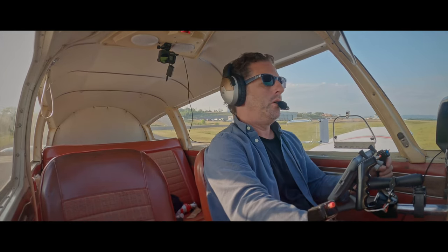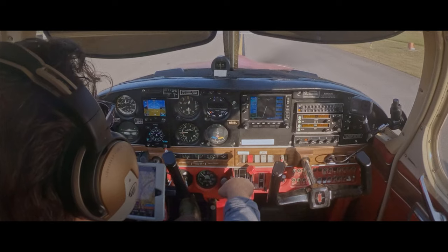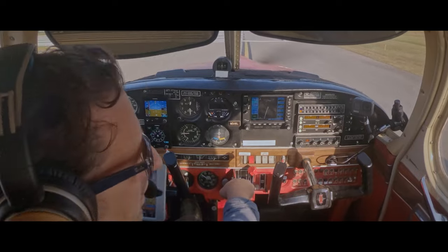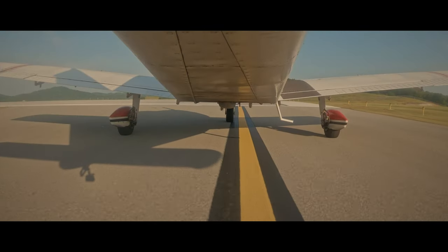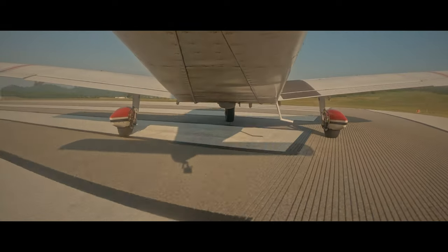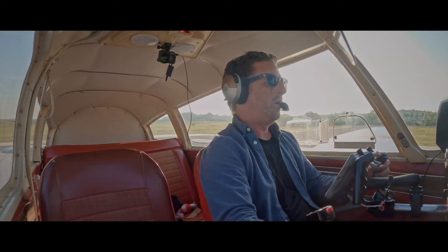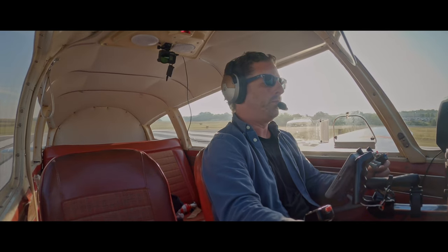Final is clear. Field traffic is a Cessna and a Cherokee in the pattern, 1,500. Okay, we'll be on the lookout. Seven Tango Delta. Runway is clear. Tower, 85 Juliet Alpha, right downwind, wind 20. 85 Juliet Alpha, runway 20, clear for the option. 20 clear for the option, 85 Juliet Alpha.